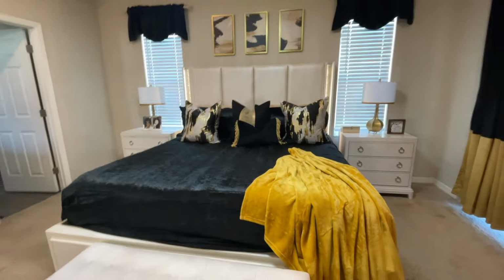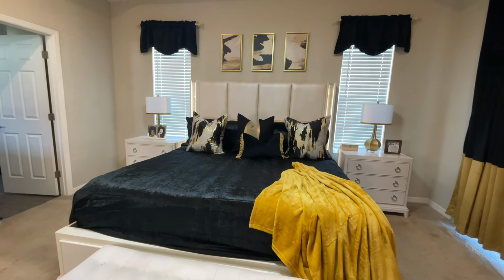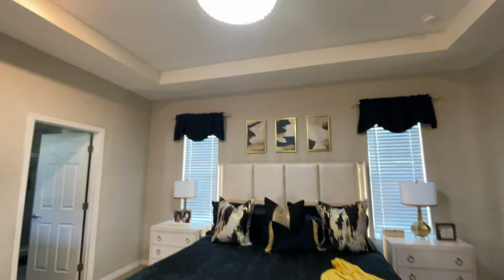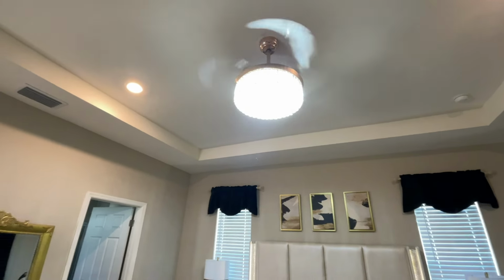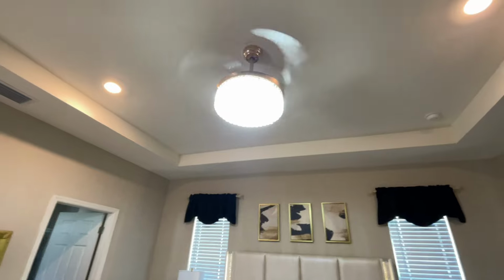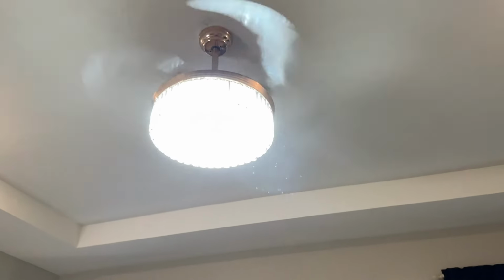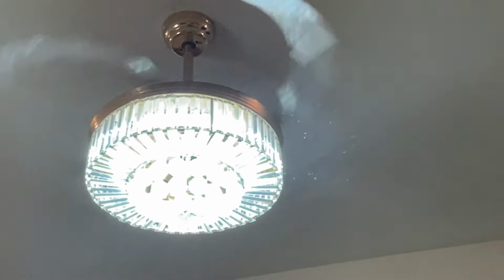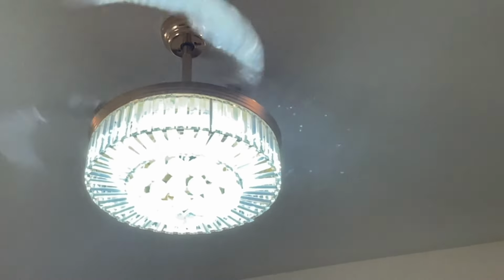And here again is my bedroom set. I got this bed when I first moved into this house, with the matching night tables and dresser from American Signature. And this chandelier, you guys, was purchased online from Home Depot. Let me get in a little closer so you can see how beautiful it is. I love this chandelier.